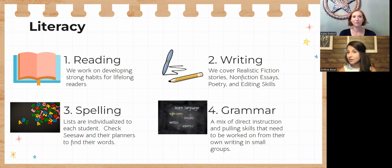And then for writing, we cover a couple different genres of writing. We'll do realistic fiction stories this fall. And then after Christmas, we move into nonfiction and we'll be writing tons and tons of essays. And then we end the year with some poetry. And then kind of thrown in there, we just work on editing skills all year long and just short writing things that go along with science and social studies as well.